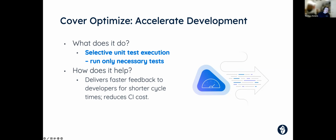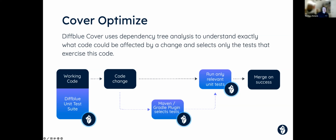Maybe there's thousands of tests that every time a developer makes a change they're running, when in reality, the vast majority of those tests are not going to actually catch a regression. They can't catch a regression because the tests have nothing to do with your code change. So Cover Optimize selects only the unit tests necessary to actually exercise your code change. And this is both human and Diffblue tests. So this works with all JUnit tests.